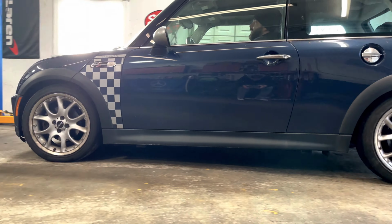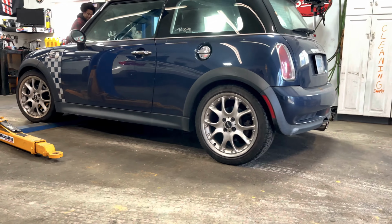I bought a 2006 Mini Cooper S Checkmate edition with 156,000 miles. I think it's a special edition. Let's find out.